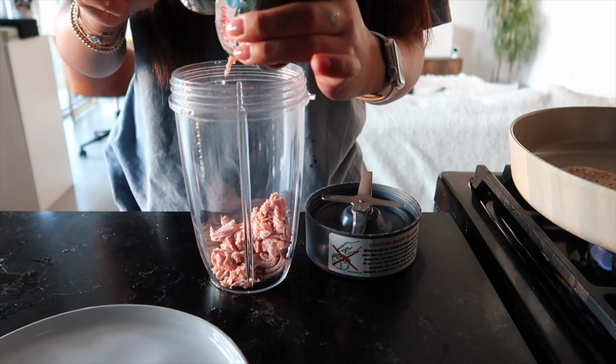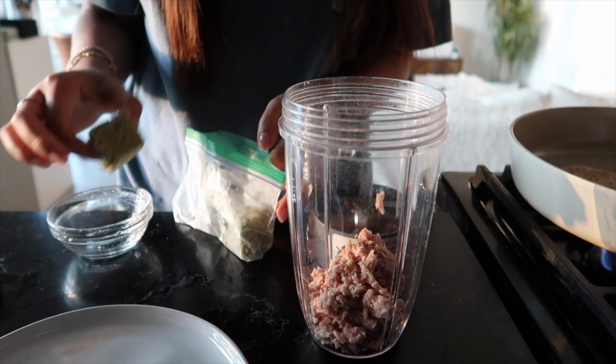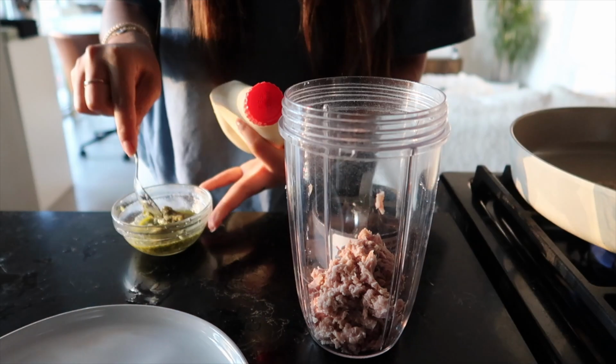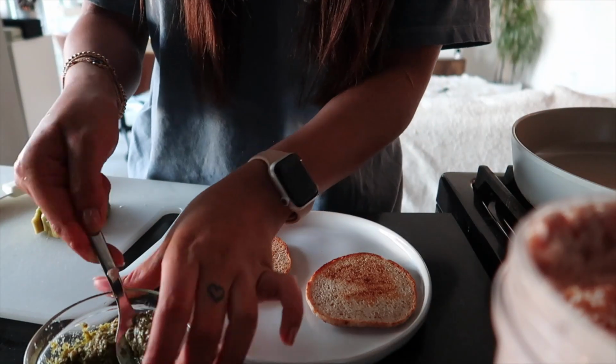Blend it up to your liking. This is frozen pesto because I didn't use all of it at once, so I went ahead and froze them in cubes, which is really convenient. Okay, so assemble.